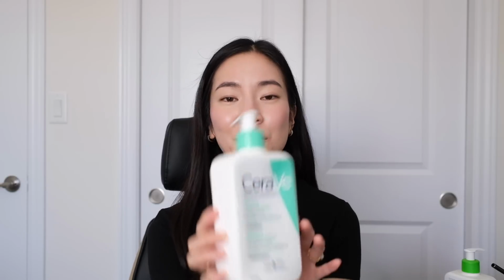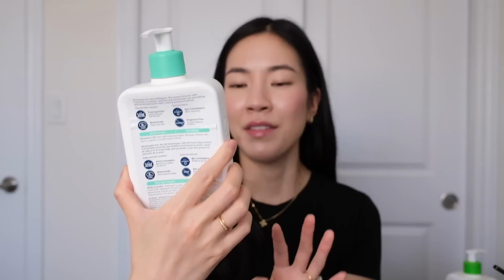and that's the Foaming Facial Cleanser. And this one says it's for normal to oily skin, and the tagline is it restores the skin's moisture barrier with ceramides, niacinamide, and hyaluronic acid. And niacinamide is vitamin B3, and it's really good at controlling oil and calming down inflammation and soothing the skin. Like, it's a lovely ingredient, and it's in a lot of skincare products nowadays.